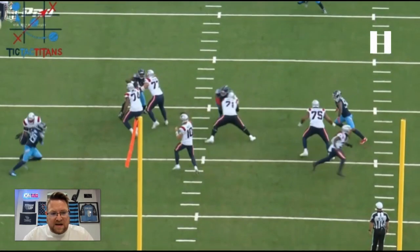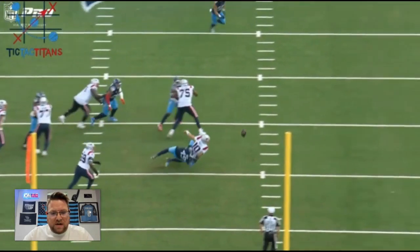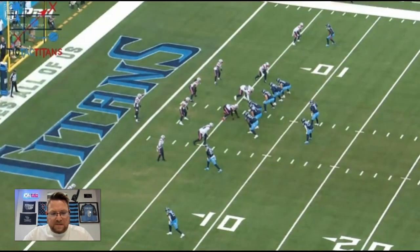Inside hand and then outside. Attack that outside arm. Gets to the edge. Continues rushing. And then uses his hands to knock it out. Scramble drill. Jeffrey Simmons dives on top of it. Excellent stuff. Now play number 3.